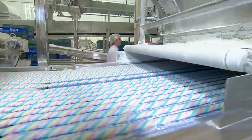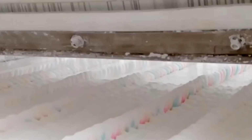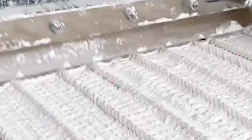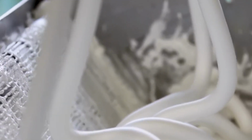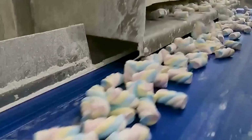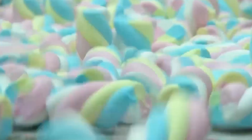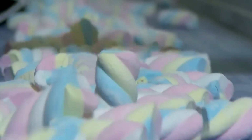Imagine that! Such extreme pressure helps the marshmallow set almost instantly without any need for the lengthy setting time we have at home. As the marshmallow travels through these tubes, it emerges on the other side as long, continuous strips or bands. These bands then travel along a conveyor belt where they start to cool down just a tad. Once they're cool enough to handle but still pliable, they're cut into the marshmallow sizes we're all familiar with.